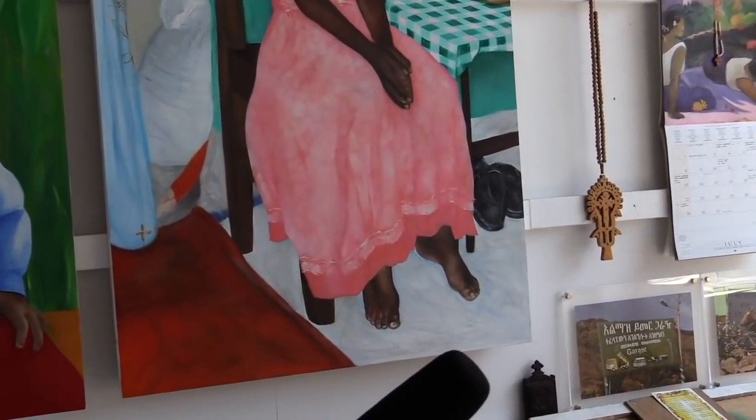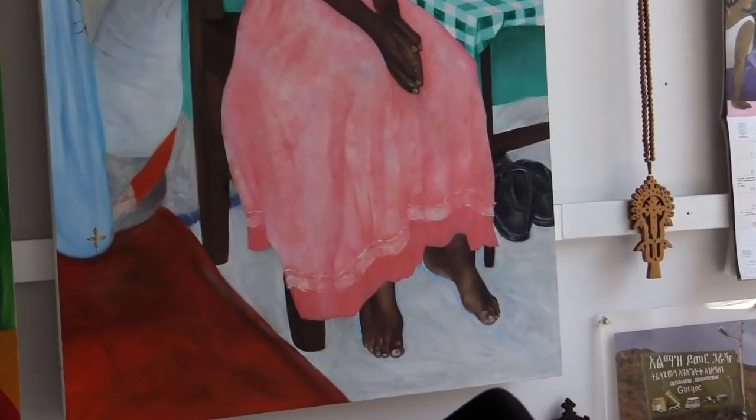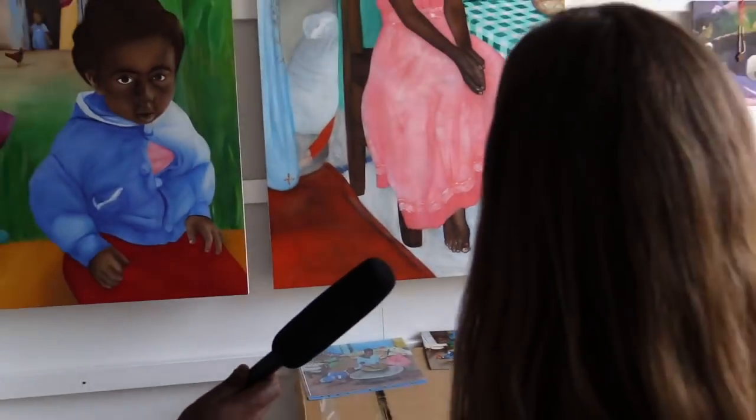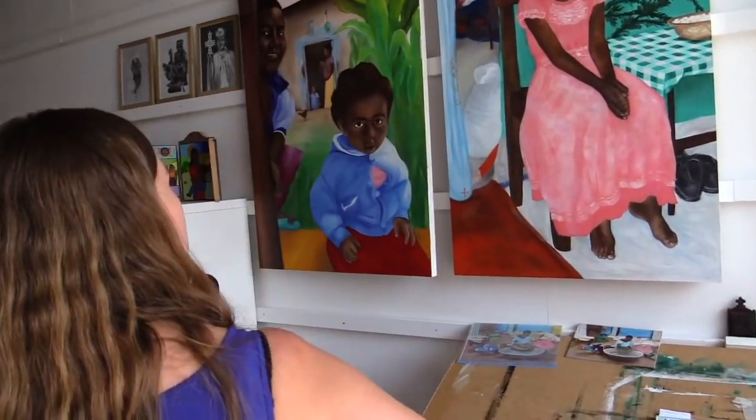But Yeabsra is probably the one I'm most fond of, and we're very close, and so painting her meant a lot. And I've got lots of plans to paint her lots of times. I spend most of my time in the compound just following her around and taking photos of her, and she follows me around and watches me drawing, and then she draws pictures for me. So we have a nice friendship.